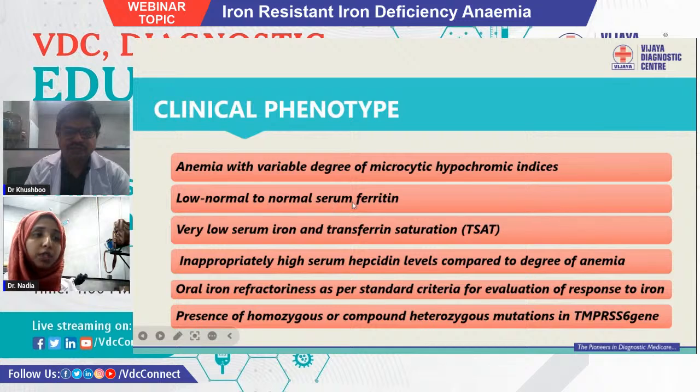Low normal to normal serum ferritin is a little different from iron deficiency anemias, because we generally have very low serum ferritin levels in iron deficiency, whereas in iron refractory anemia we have low normal to normal serum ferritin levels. Very low serum iron and transferrin saturation are similar to what is seen in iron deficiency anemias. Then we have the important part: inappropriately high levels of serum hepcidin compared to the degree of anemia.